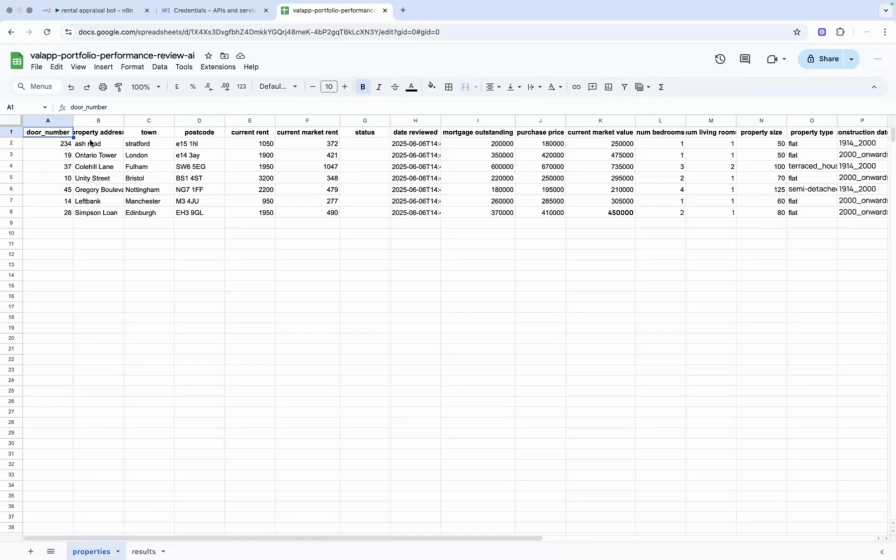So we've got the door number here, we've got the property address, we've got the town. The postcode is especially key because the values are based on the area where the property is located. In this one, we've got the current market rent. Based on the current market rent, this here is the market rent per week, and that's what it uses to compare against the current market rent per month. We can change that if that's something that you want for your own system.